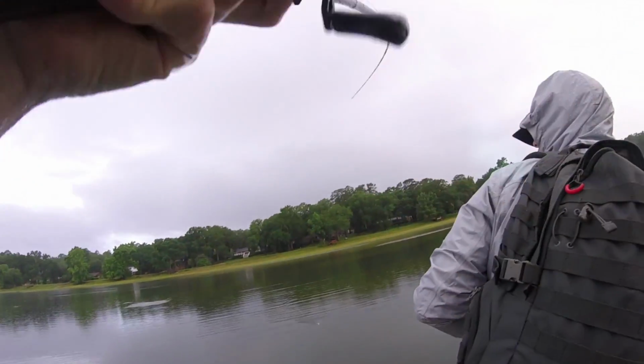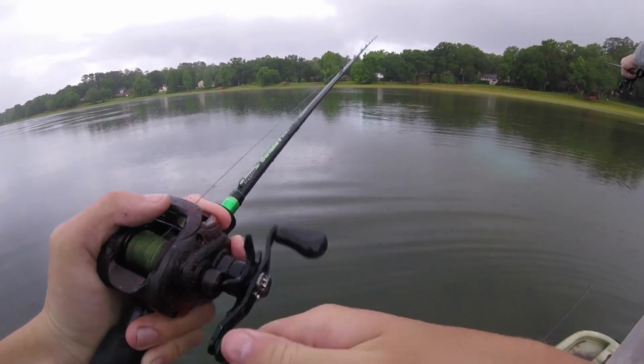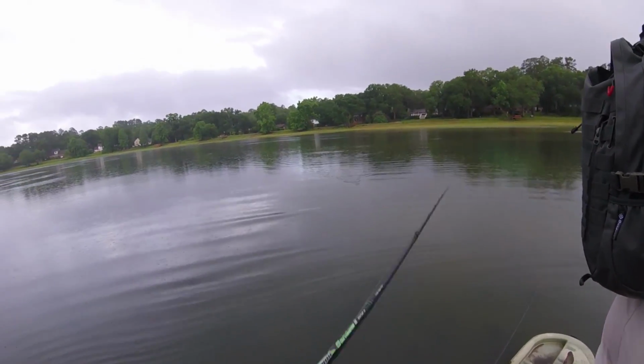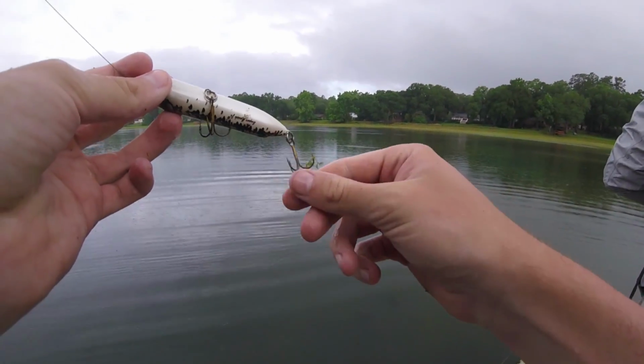Oh! There you go, big fish. That was him. Oh, he came off! No! That was a big one. That was a huge fish, guys. First cast, I told you. Oh my gosh, that dude. That was a toad. First cast blow up out here. Are you kidding me? Oh my gosh.